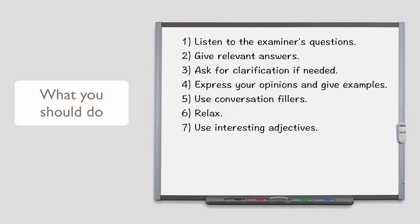Try to use interesting adjectives. As I mentioned in the previous video, it helps to use some less common words if you want to get bands 7 to 9. For example, instead of repeating the word difficult all the time, you could try using other words like tricky or challenging. I will talk about synonyms in a later video.